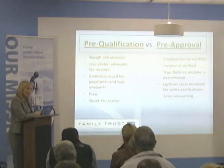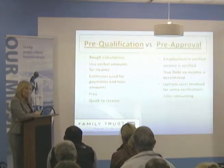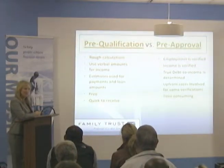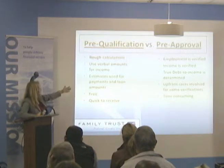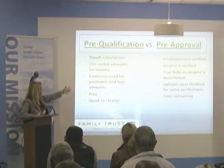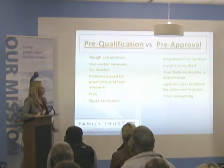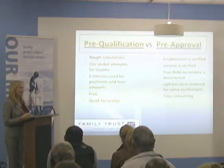Very few lenders are going to be willing to do that because it's costly to them. A lot of times we have to pay to verify your income through big corporations. It costs a lot of money for us to give the manpower for that type of processing. So anyway, it can be done, but just keep in mind that on this side, when we're just talking about rough numbers, it's going to be free and usually a lot quicker to get than a pre-approval. Pre-approval is going to be more time consuming because you're basically processing that loan.